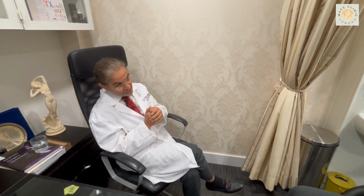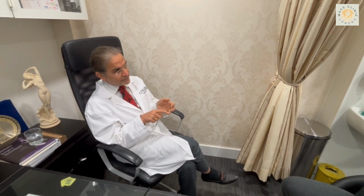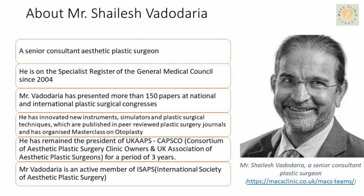In terms of the surgeon, you need to check the surgeon's qualification, and generally it would be good for you to ensure that the surgeon is a specialized plastic surgeon on a specialist register. You should also check on the surgeon's years of experience.